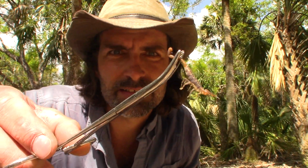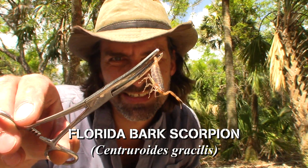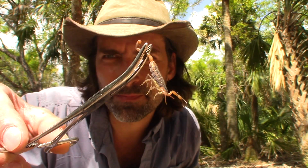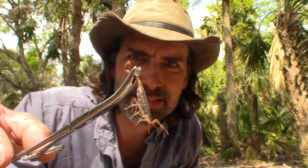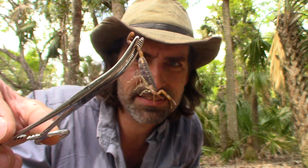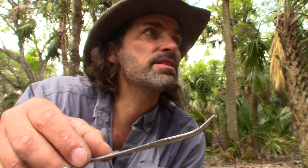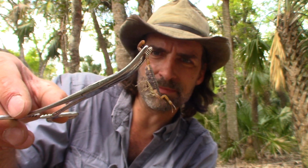Ooh, look at that. That there is a bark scorpion. Now, I didn't want to get hit by this guy, so that's why I flicked him off my hand the second I felt him. But I'm gonna let this guy go. Don't see these guys very often. You really gotta look for them.